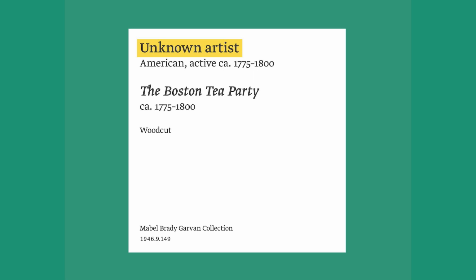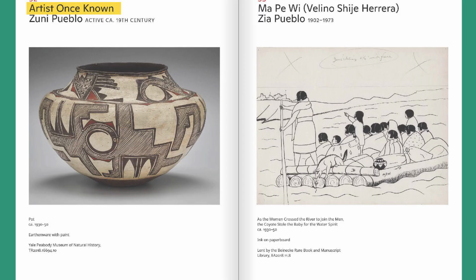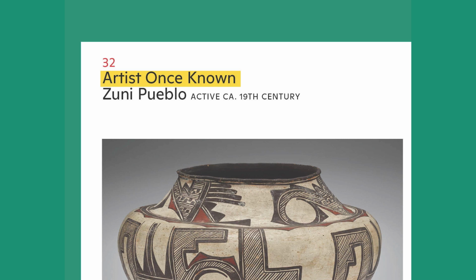Also, on the wall labels throughout museums, the convention for a work like the Boston Tea Party, if you didn't know the artist, is that it says unknown artist or unknown photographer. The curators in this show said, well, this isn't appropriate for the works in our show. They proposed to the powers that be at the museum that it should say artist once known, so that even if we couldn't identify them, they were known to their communities and may still be known, and that this was honoring them in a much better way. So we have artist once known in the publication. We got approval for that.